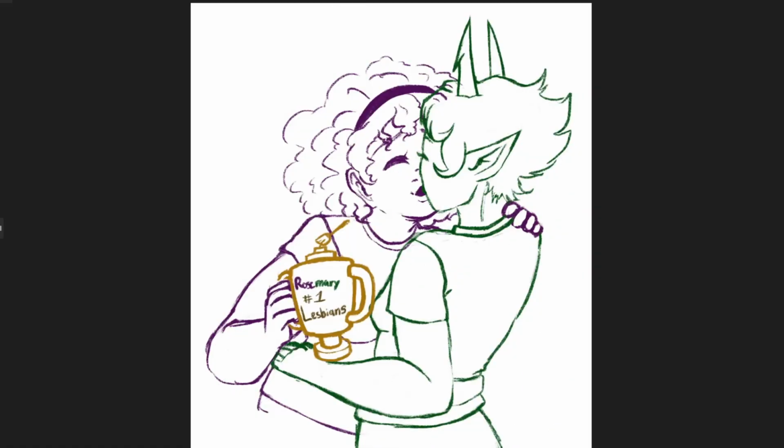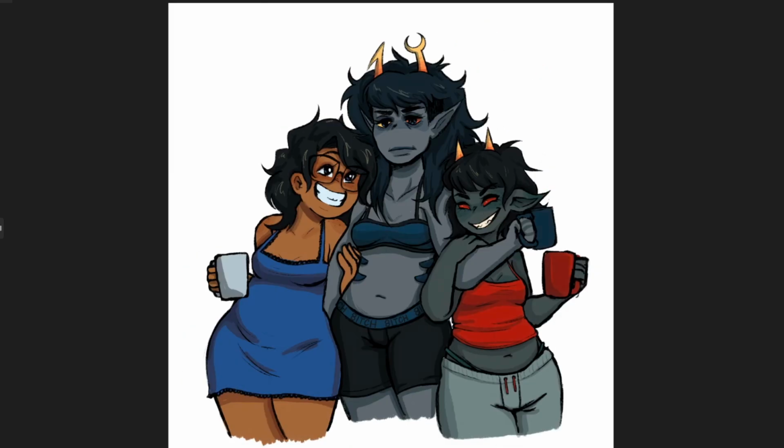Rosemary, number one lesbians. That's another one from the Rosemary sweep thing. Ooh, this is great. I didn't notice this before, but Vriska's underpants say bitch on them. That's awesome. I like the commitment to different body shapes, because most artists would kind of erase the bellies on Terezi and June. But I like that they kept them. And I also like Vriska's red eye. That's very cool. Again, this is another picture where the figures are all tangled up. And it really seems like June and Terezi are having a ball teasing Vriska. Very nice.